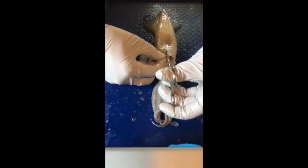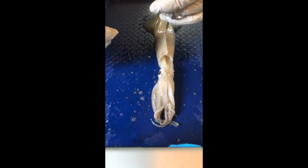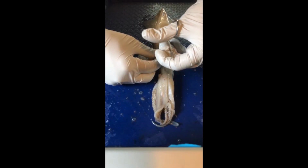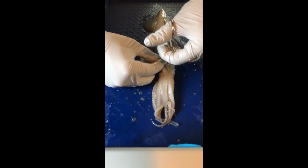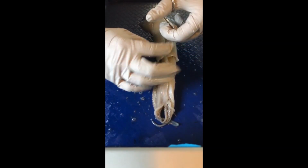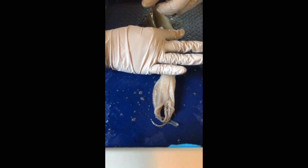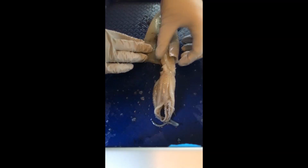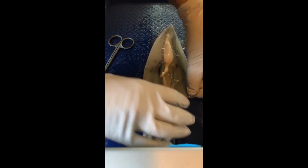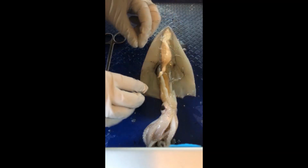As I move my hands around, we're going to cut straight up. Okay, just like that. As you can see, I'm cutting straight up and down into the very top of the mantle. Again, be careful so that you don't cut it in half and cut the internal organs. Again, just like a butterfly, we're going to open up the flaps so it exposes the mantle.